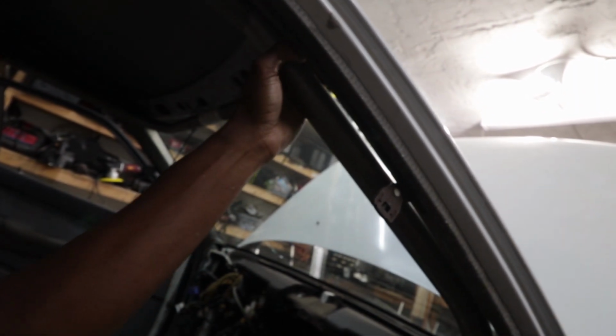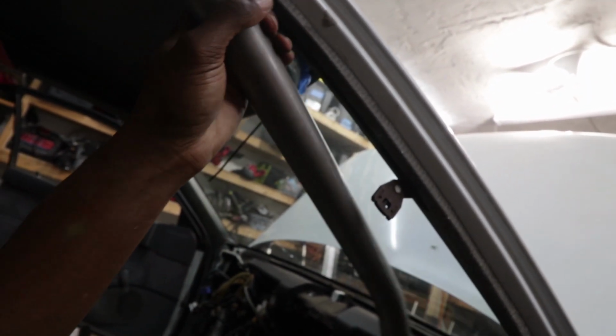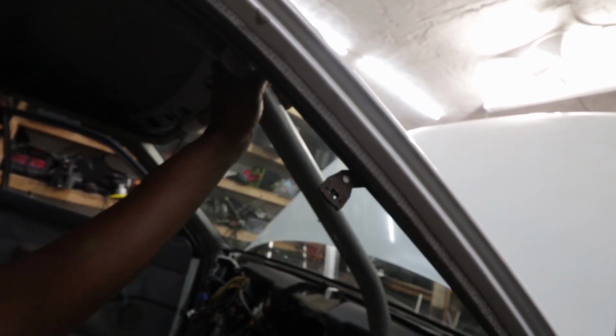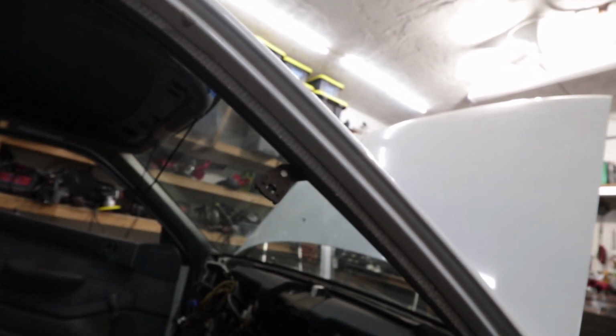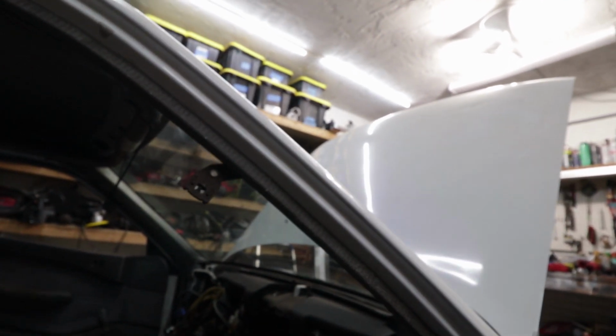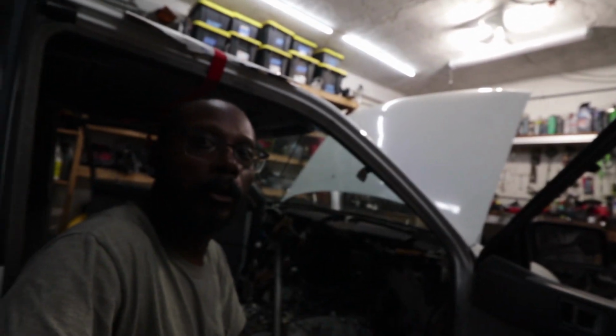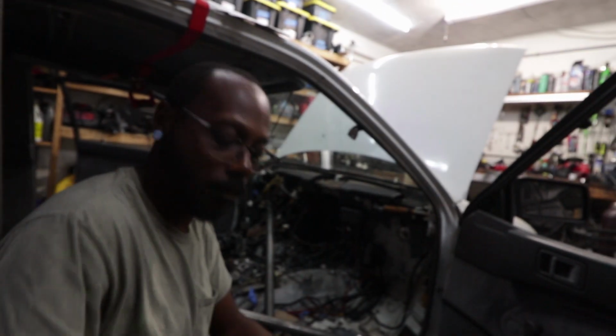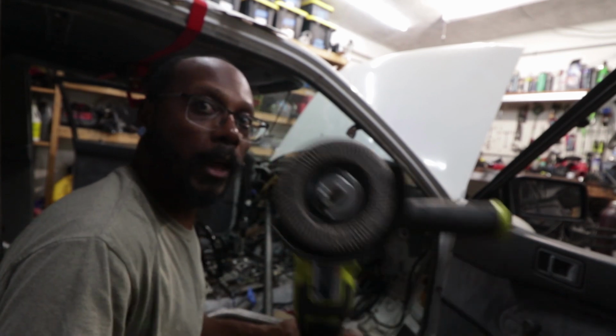Got this coped pretty well. I don't know if you can see because it's dark. I tried using one of those fancy angle hole saw doodads. Didn't work out for that because it's on a bend, it's on a radius. So I ended up using the angle grinder. I just kind of cut it to where it was close enough, held it up there, looked at it, saw what it looked like, and then just started trimming with the angle grinder, just a little flap disc.